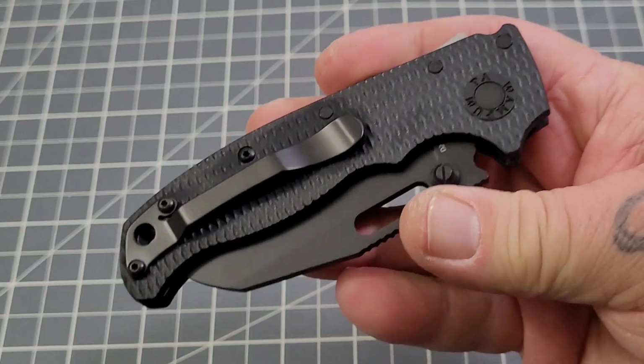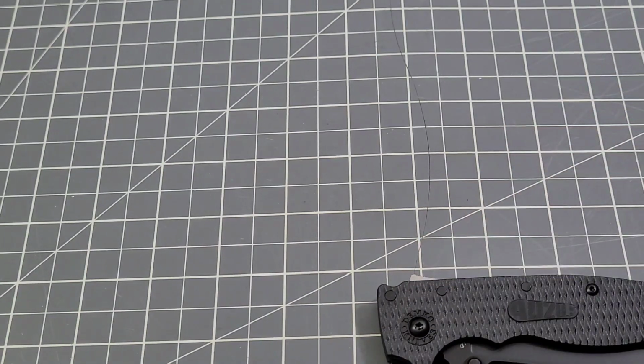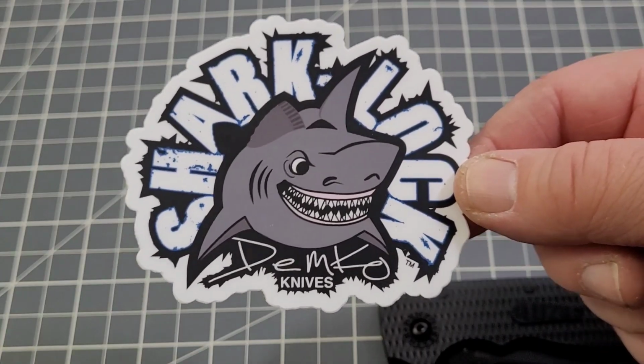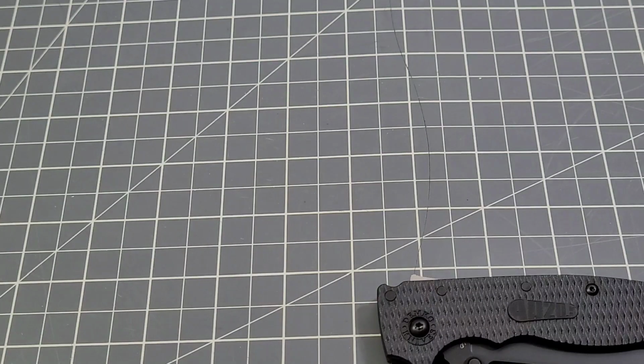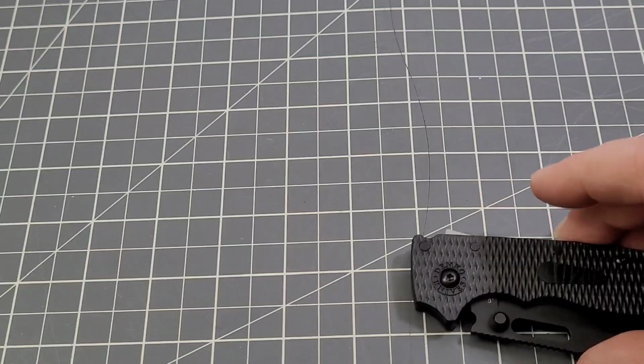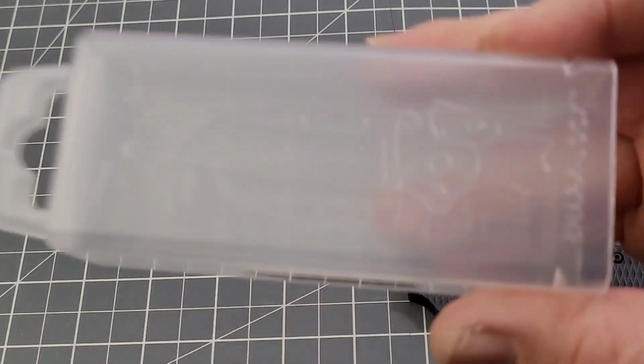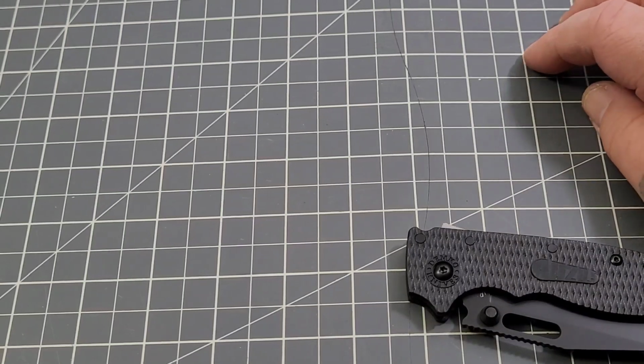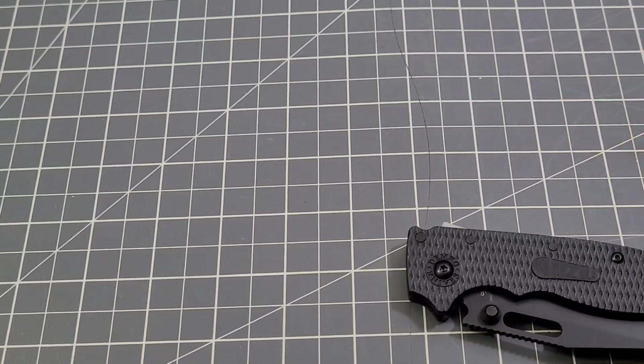So, I'm gonna be selling this one and this one. Our good friend Brian, this was in the Nerd Max box. He even threw in the Demko Shark Lock sticker. I'll throw that in with it, if that's a bonus for anyone. And you get this horrible box. I hate these boxes they come in. But anyway, that's neither here nor there.